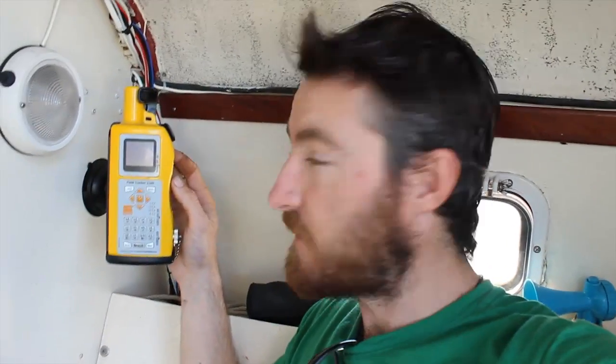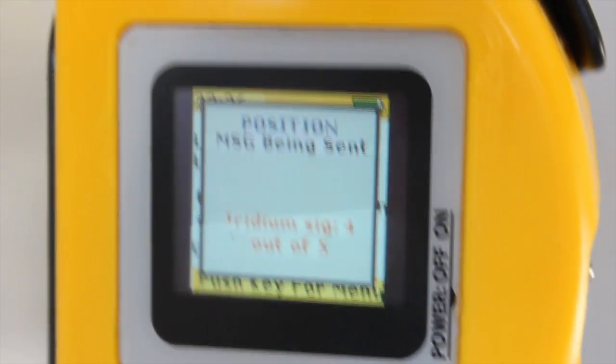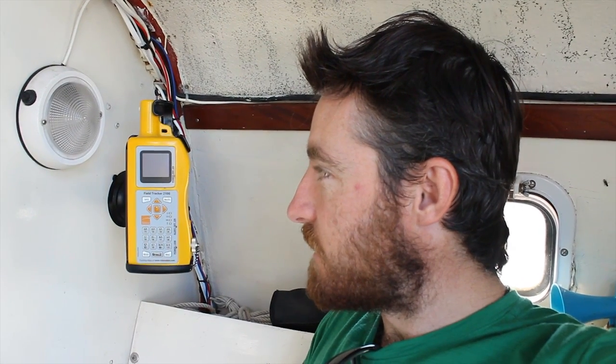This is our little Solara field tracker that we use to send back our position automatically every hour to our webpage. There's a little embedded Google Earth map there, and it updates every hour with this little line so everyone can see where we are. It's an excellent little device, and you can also send little text messages back and forth as well. Yeah, fantastic bit of gear.